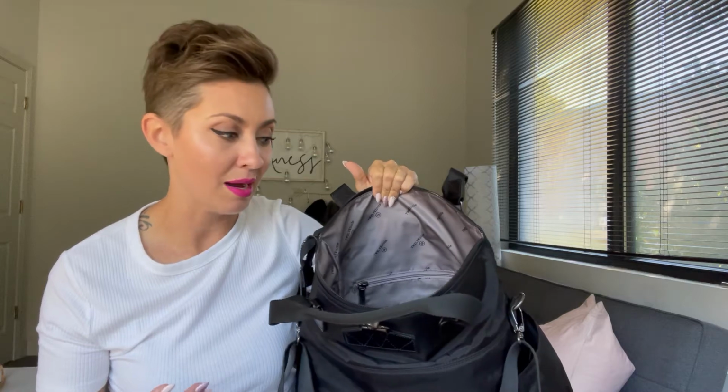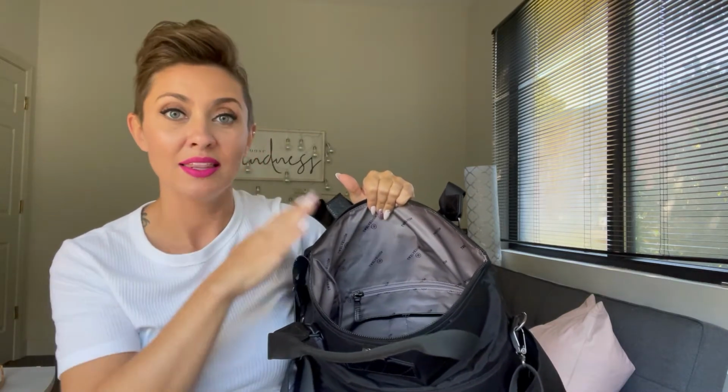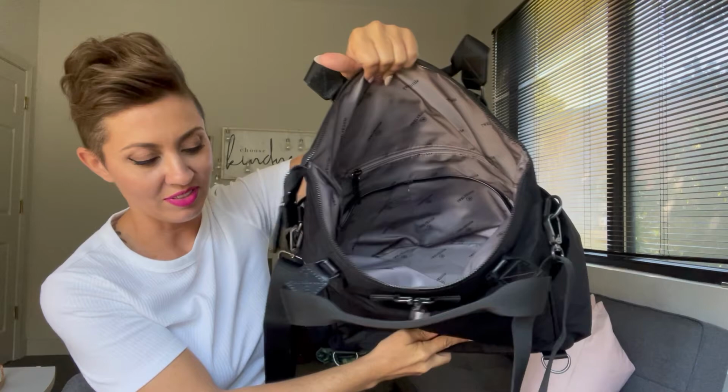Because of the materials used in both of these bags, they stay nice and lightweight even when they're fully packed up. And from my own packing experience, I never found this bag to be a problem to pack up for my kids at all. So there's one last peek at the inside of that.